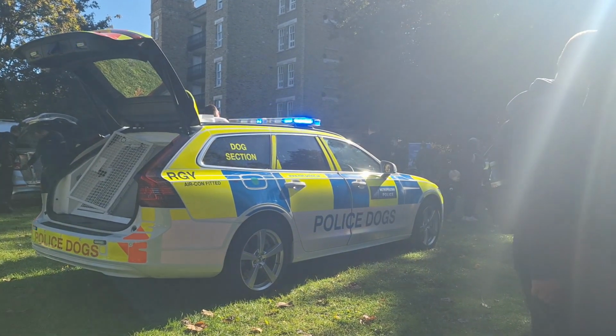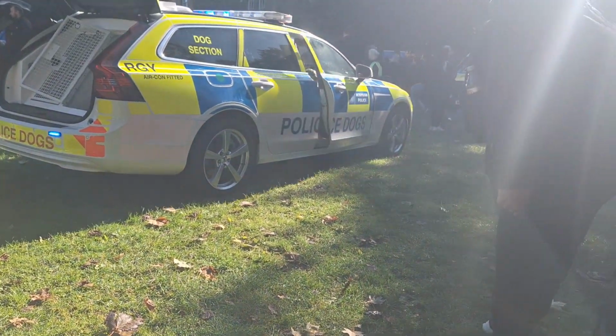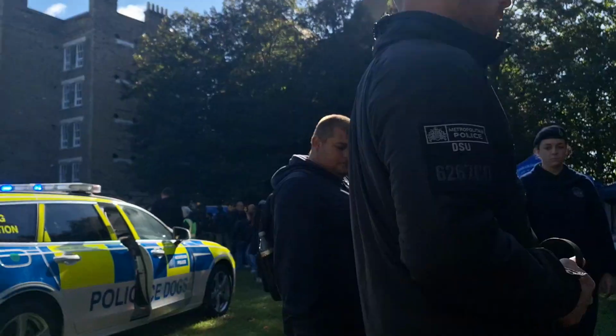So here's what we call a general purpose dog. So he'll be sent to detain people, public order, protest.